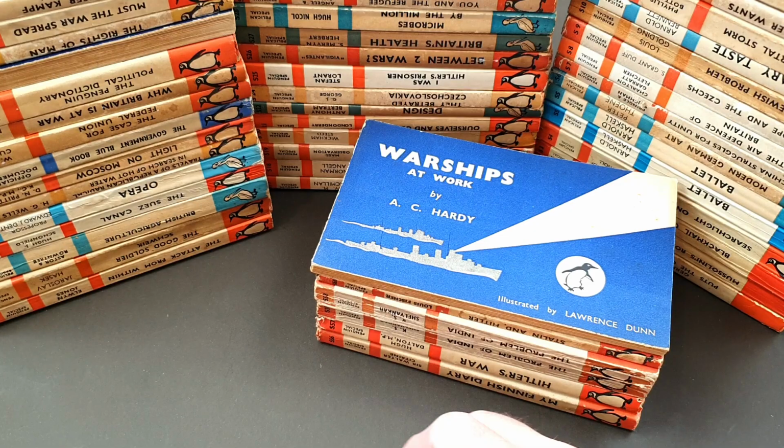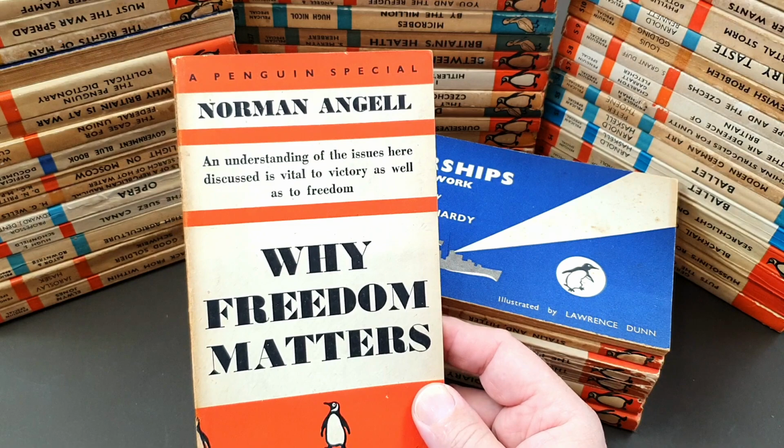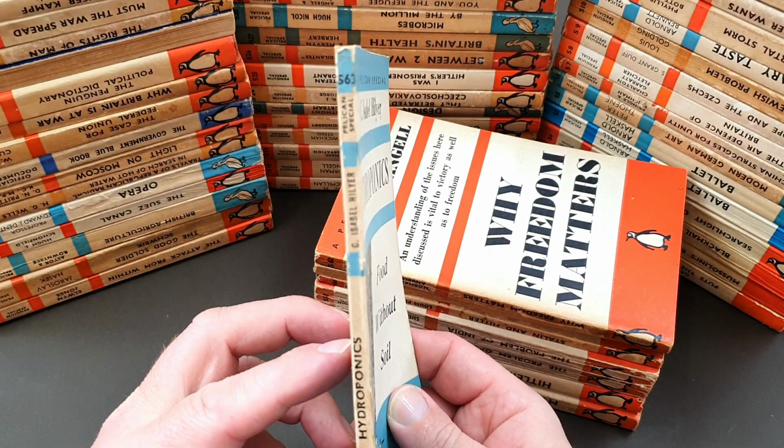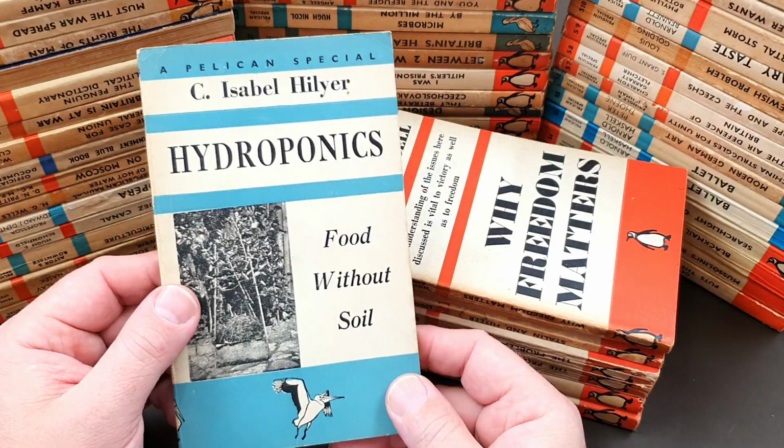Number 61 was never used, so we then jump on to number 62, which is Why Freedom Matters. So, you know, once again, it's just one of those cases where a war-related subject, number 62, getting quite thin now, as you can see. So we actually have another Pelican special, hydroponics. So I guess that was something quite new back then, food without soil.